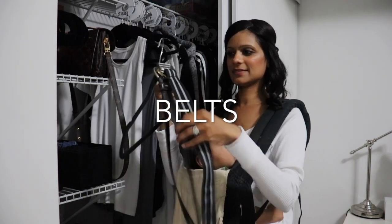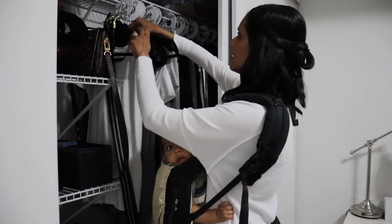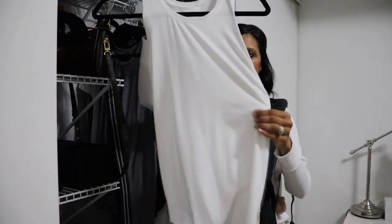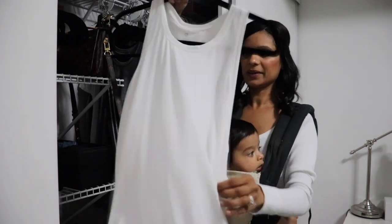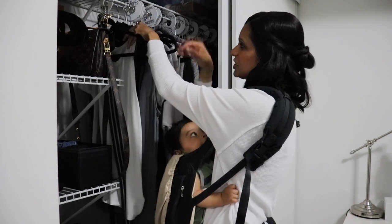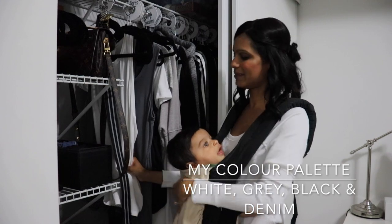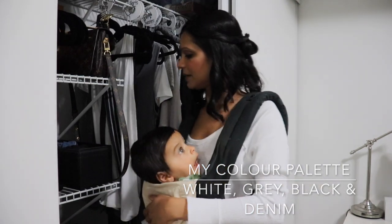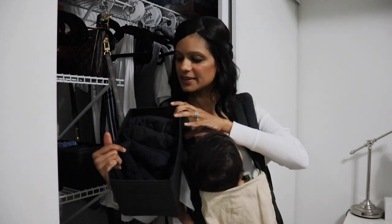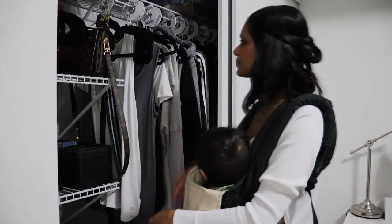First off is my belts. I've got three of them hanging on this hanger over here. Next are my workout tank tops. I've got three that look like this for yoga. So I have a white, a gray, and a black one. And that's one trend that you're gonna notice, is that everything is usually white, gray, and black. With my workout tank tops or yoga tank tops, I also have my shorts here. One, two, three. And they're all black.